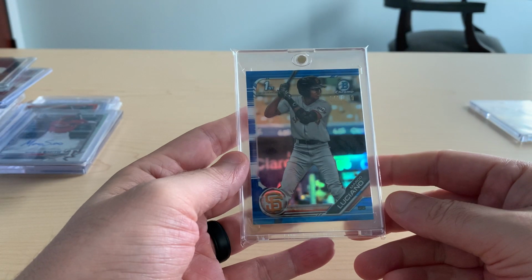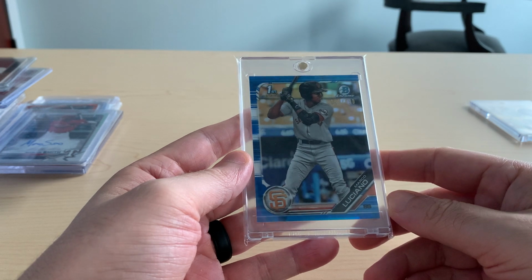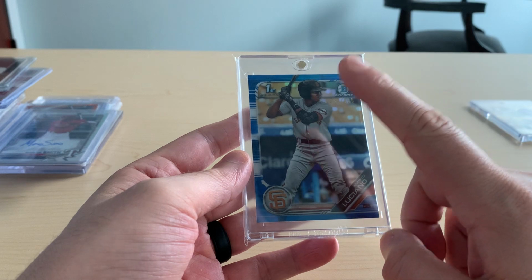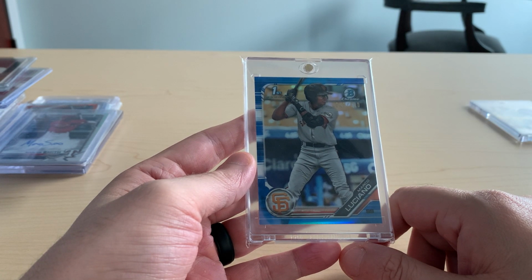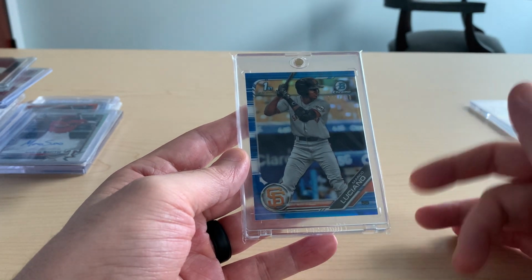Got this 2019 Bowman Chrome Marco Luciano blue refractor, numbered 40 out of 150. I put in an offer for this on eBay, and we went back and forth a couple of times, but it got accepted eventually. Got it in the mail.